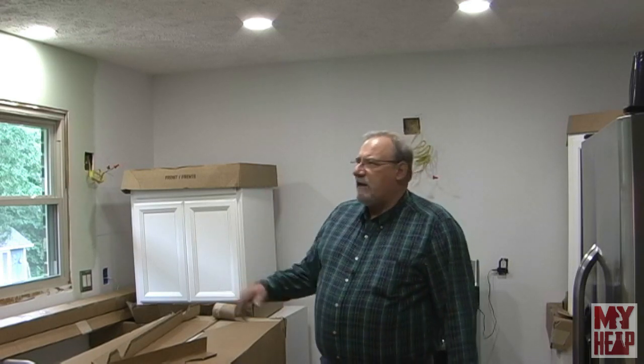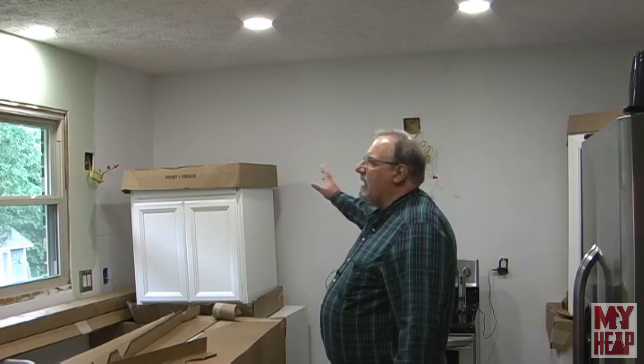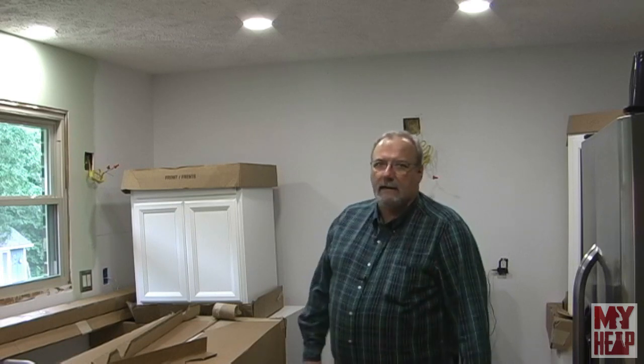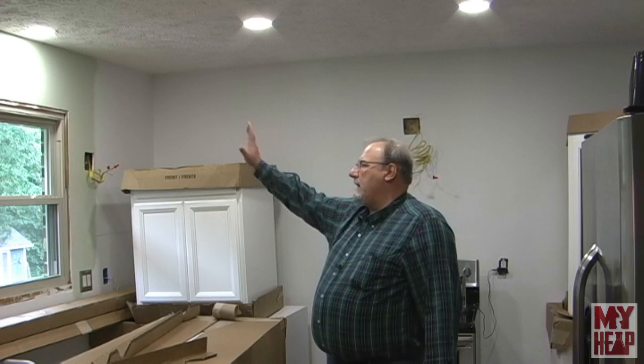The drywall's been finished, sanded, primed, spot checked, and painted. So now wherever you see white is just primer, but that area will be covered up with cabinets and tile backsplash, so there's no need to paint it. Other than around this window, I had to do around that because some of that is exposed.